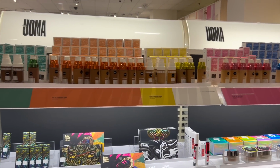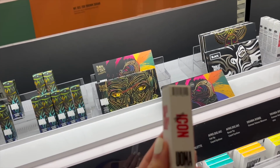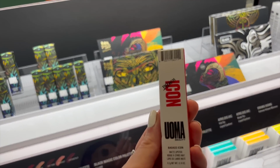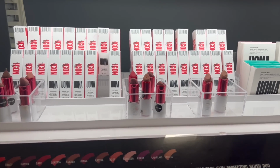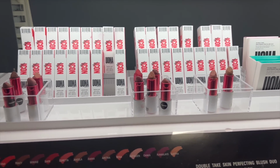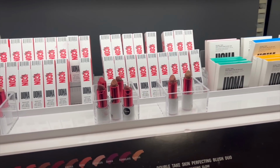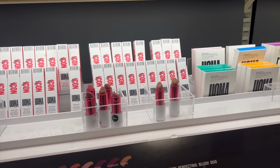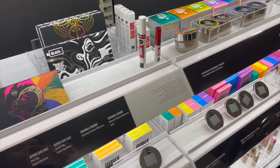And I found Oma Beauty here. I love this brand and I'm so happy because I actually just found an old favorite lipstick in the shade Eartha, the Badass Icon matte lipstick. This is such a good nude. They have other colors as well, but oh my gosh, this color has been sold out for forever online and I kind of forgot about it, and I'm so happy they have it here. But it is one of my perfect nudes. It's a really soft, matte, comfortable, creamy lipstick. I have tried a couple things from this brand and I do really like it.